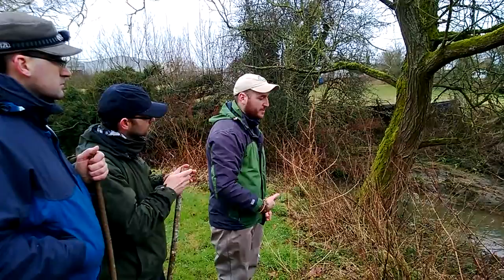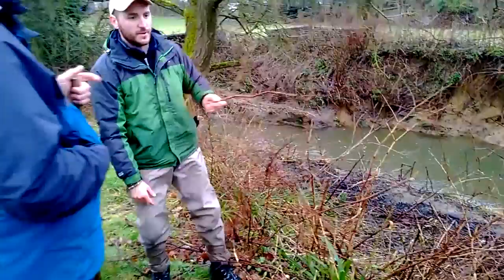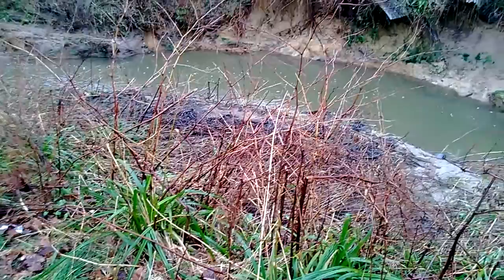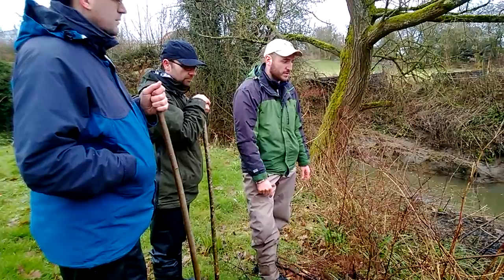Fantastic. The other thing worth noting here, I think this is Japanese knotweed, isn't it? That's got to go. It's a very difficult invasive plant. It's dead now, but it was there during the summer. It's a real issue for rivers because it grows so prolifically that it shades out the banks and outcompetes everything else. In the winter, it dies back to nothing and can leave the banks really exposed to erosion. So we want that out.